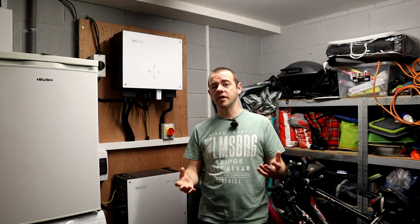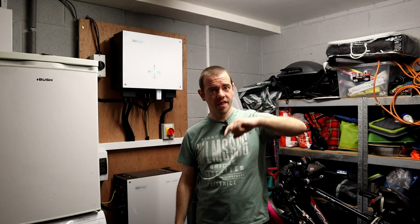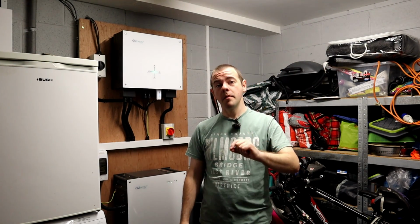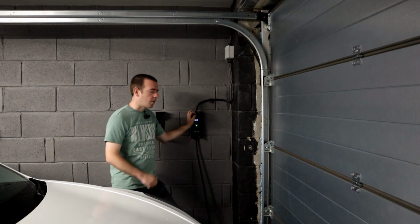Now, of course, I have an electric vehicle. It's in the garage over there. That uses more electricity than the house. But even that can be made more efficient. This here is my car charger for this.